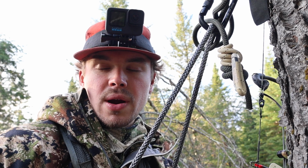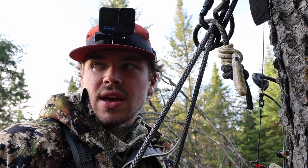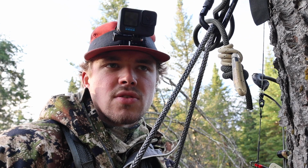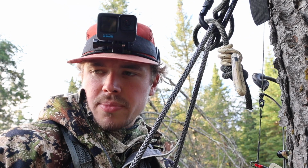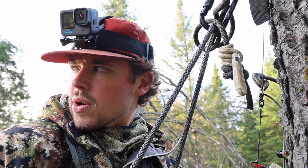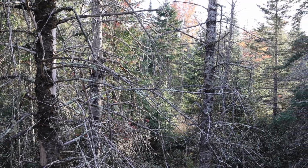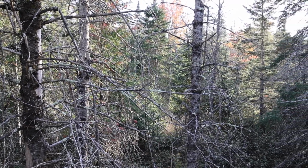Never been in here before. And I think I walked not even 20 yards, and there's deer sign everywhere. There's buck rubs everywhere. So I'll give you a little perspective on what I'm in. But optimistic about this spot. This is very deery.